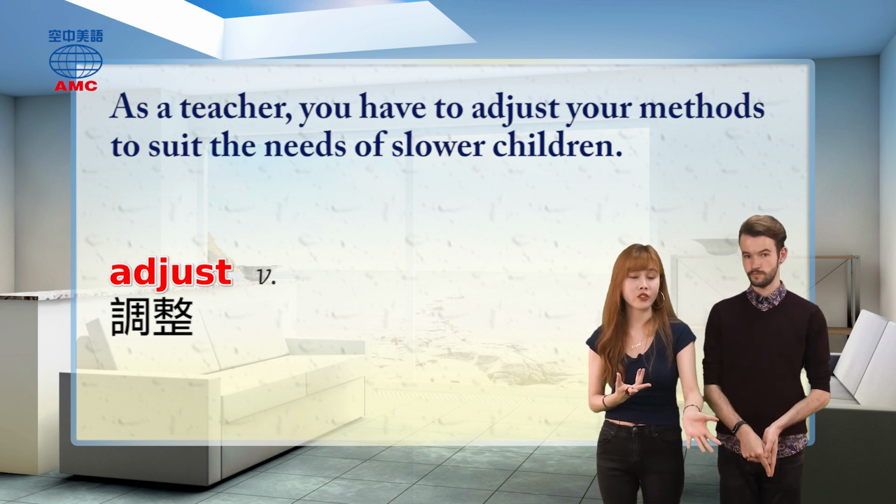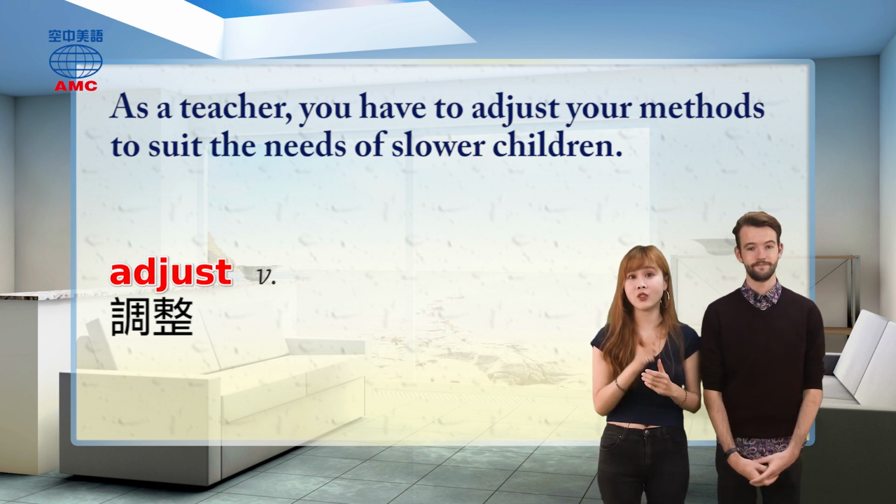or slower learners, if you're a good teacher. I know, right? Don't get impatient and stuff.